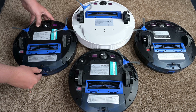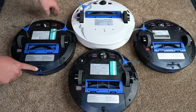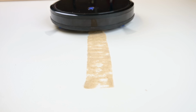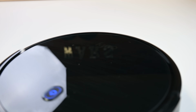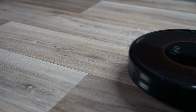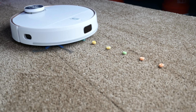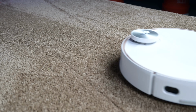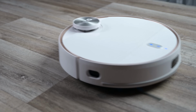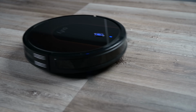Because of the similarity of these vacuums in terms of their hardware, it wasn't surprising to see that they were all very similar in terms of their ability to pick stuff up off of hard floors and carpet. They were all able to pick up everything from fine to extra large debris with no problems. The L70 was certainly better than all of the budget models here, but it wasn't by much. The extra power and larger brush did give it a slight advantage, but overall I thought they all did very well.